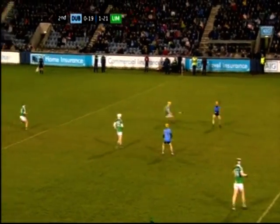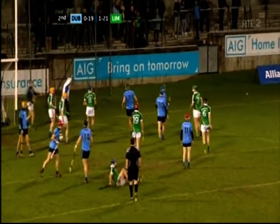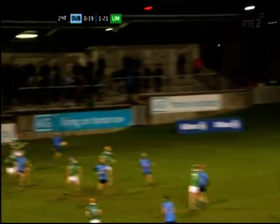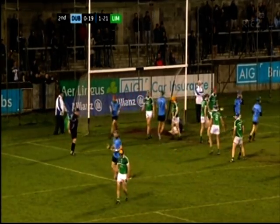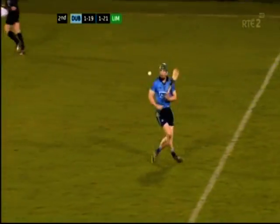Into injury time, Dublin need a goal. That one comes in, and O'Mahony clears it out for a 65. Driven into the square. Oh, it's a great save by Quaid. Tracy follows up, bundles it in. But, well, you can tell from the celebrations the Dubliners don't feel there's enough time left.